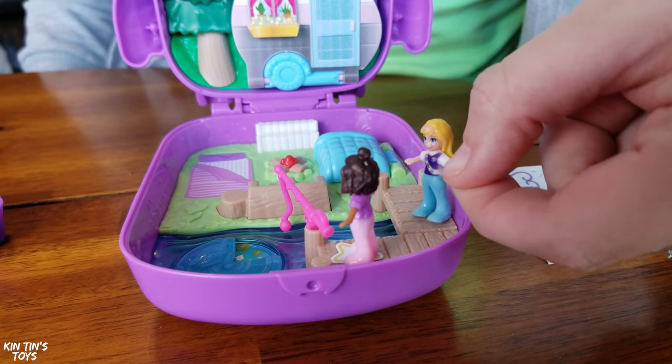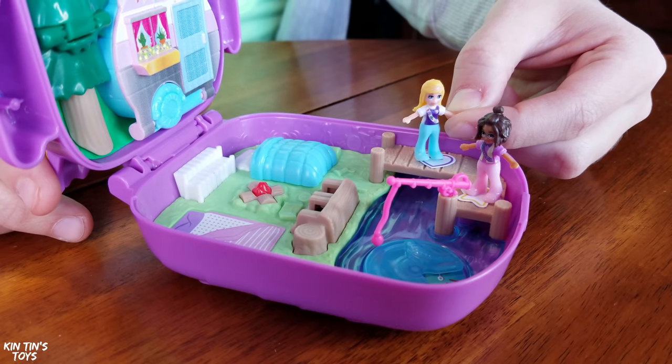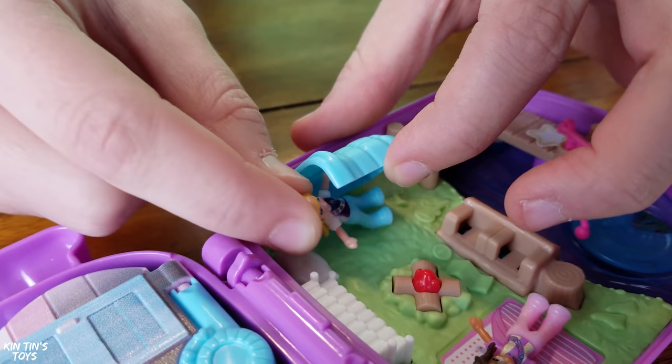Whoa, this lake is beautiful. Oh look, Shawnee's fishing just like we did. Hey Shawnee, it's getting pretty cold. Let's go by the fire. Ooh, this is nice and warm.